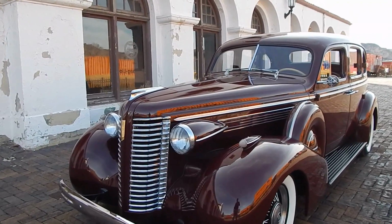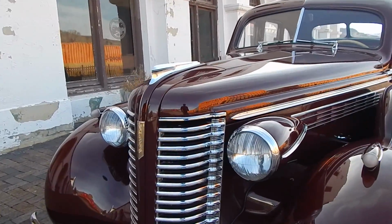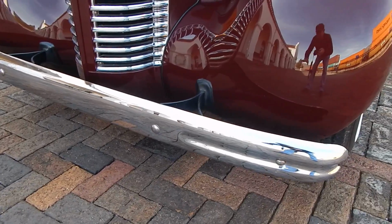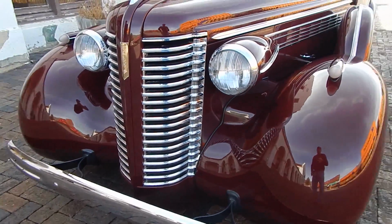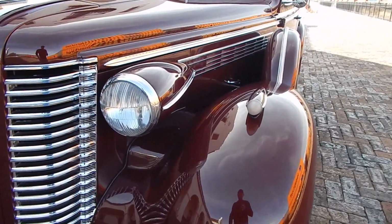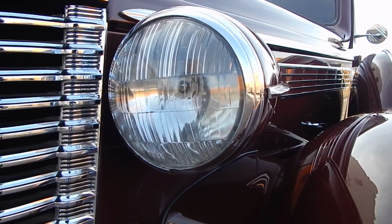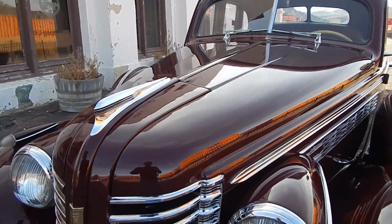So it's a beautiful body, all the bright work. He said he went through about 3 grills to get a nice one. Bumpers are all replated. Obviously, you can see the bright work on the car. It's just spectacular. The chrome on these cars, the Art Deco feel to them is just unbelievable. Really hard to find a Resto rod like this.